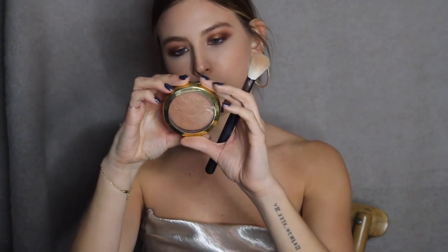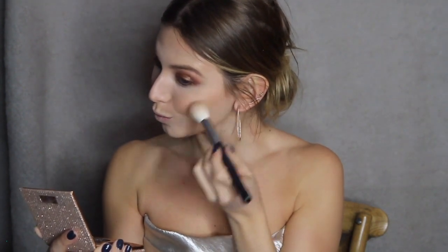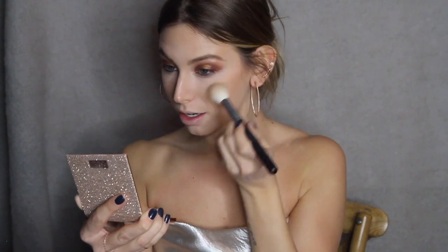Just to bronze my face, I am going into this Formula One Bronze Booster. It has a really nice shimmer in it, similar to Global Glow by MAC. On this contour brush, this is Morphe M530. And I'm just putting this on top of everywhere I put the cream contour. And it'll just add a nice shimmer to my face and deepen that contour a bit.